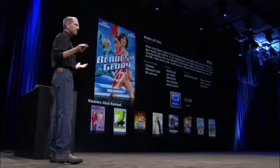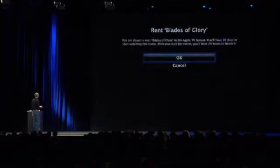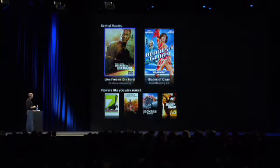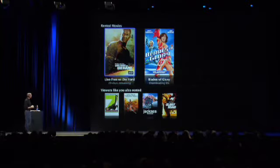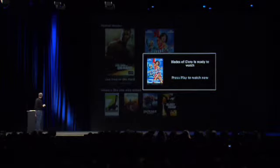So you get the idea, right? Now, if I want to buy this, excuse me, rent it, I just go over here and push one button to rent this movie. Here I am. I confirm it. And so I'm starting to rent the movie right now. And I've already rented Live Free or Die Hard in HD. And now I'm renting Blades of Glory, and it's just downloading. It's going to tell me when it's ready to play. It's ready to play now. And so I can just hit the play button and play it.